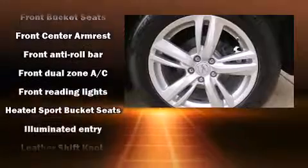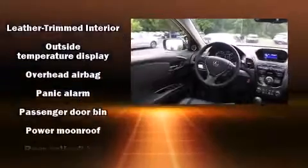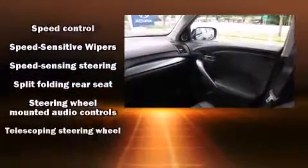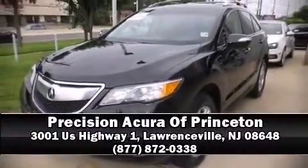In the event of a rollover collision, side curtain airbags provide additional protection for outboard seated passengers. This vehicle has achieved certified pre-owned status by passing Acura's comprehensive certification process, including a 150-point inspection. Please don't hesitate to give us a call.